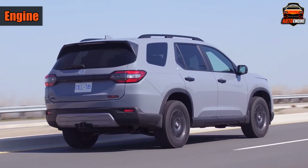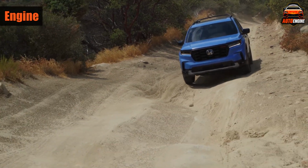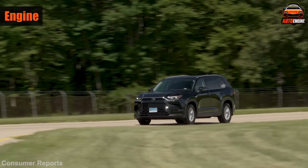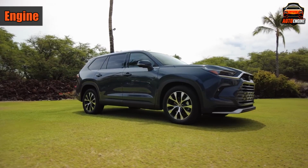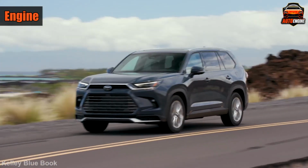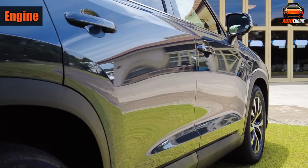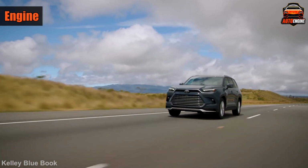The Trail Sport version gets slightly less at 18 miles per gallon in the city and 23 miles per gallon on the highway. However, the Grand Highlander gives you more choices for the engine. The basic engine is a 2.5-liter turbocharged 4-cylinder, expected to have around 265 horsepower and 310 pounds of torque. It's going to be paired with an 8-speed automatic gearbox. The standard is front-wheel drive, but you can also get all-wheel drive.